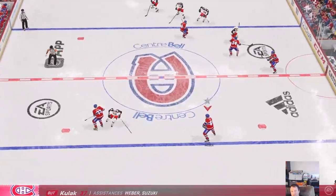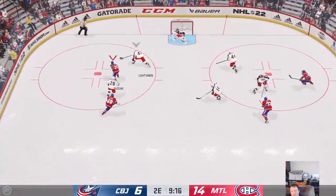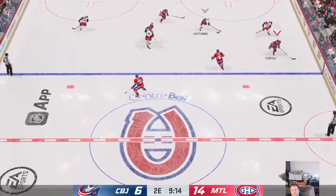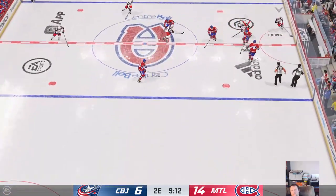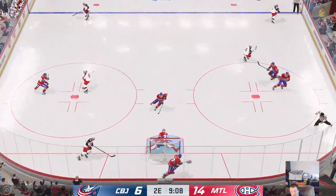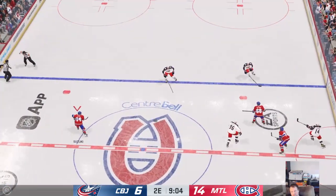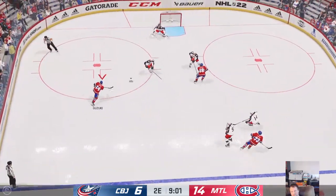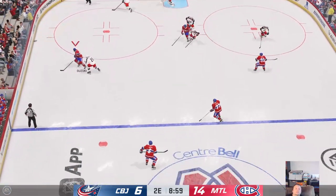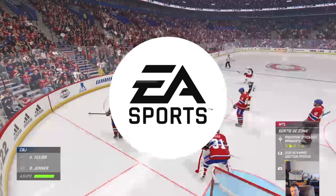Montreal's won the draw in the neutral zone. From center, they get into the attacking area. Answers the call with a big save. The Blue Jackets take it across the line. Puck dumped in. Kulak's taking it from his own end. Moves it on over to Suzuki. Here's a shot. There's a great glove save by Korpisalo. Play blown dead. Penalty coming up here.